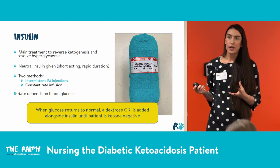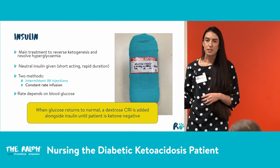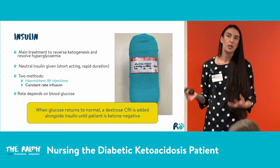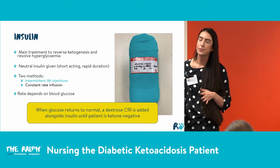So how are we going to do this? The mainstay of our treatment is insulin therapy. We use neutral insulin in our DKA patients because it's short-acting, and we can use it to reverse ketogenesis, so to stop the formation of these new ketone bodies and resolve their hyperglycemia. So our neutral insulin works really, really quickly. It has the most rapid onset of action, but it's very short in duration.